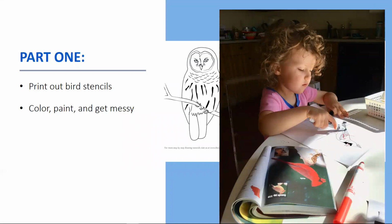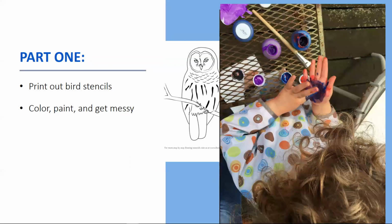We also used marker and crayon. And one thing we also did was we got our field guide out and we tried to observe what color the birds are, what type of field marks they have as we were doing these decals as well. And then I also just really encourage you to have fun with this activity and get a little messy while you're doing it.